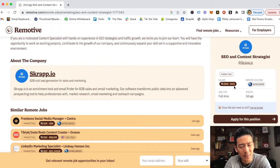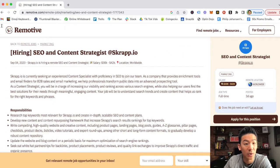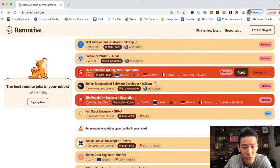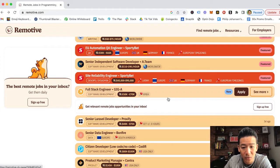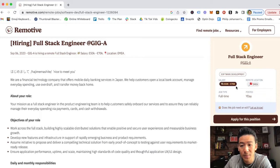Sometimes it's not based on per annum, but most of the jobs will actually list it in a per annum type of income. So this is roughly about $3,000 a month that they're looking to pay for a SEO and content strategist. So pretty cool right here. You just need to be careful of the actual job that you're looking for. Sometimes they don't really list the salary properly, but for the most part it's based annually.